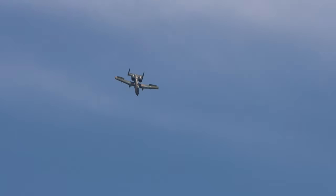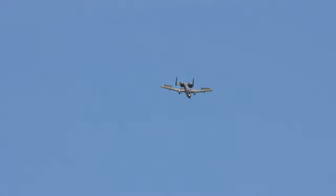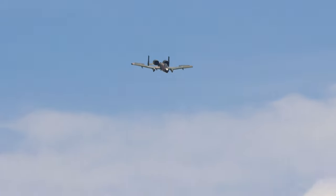The A-10's quick turn rate and small turn radius enable it to work effectively over the battlefield, even under marginal weather conditions.